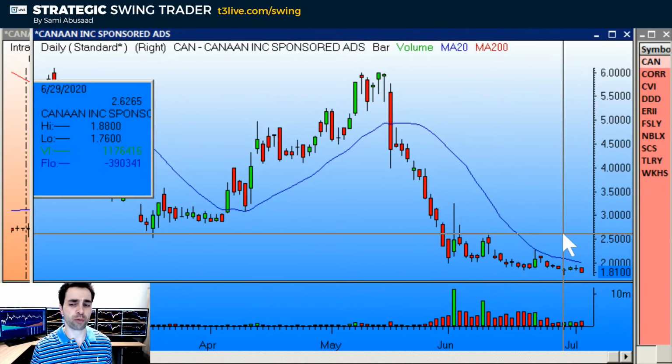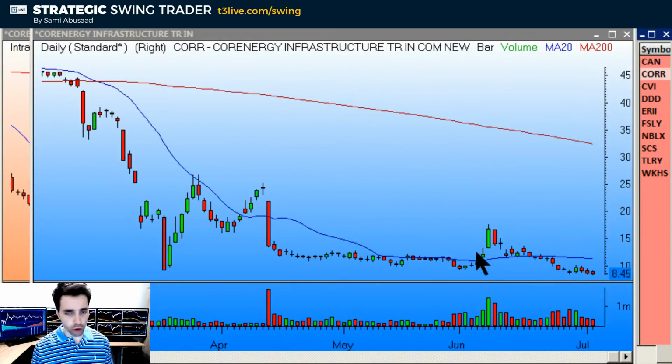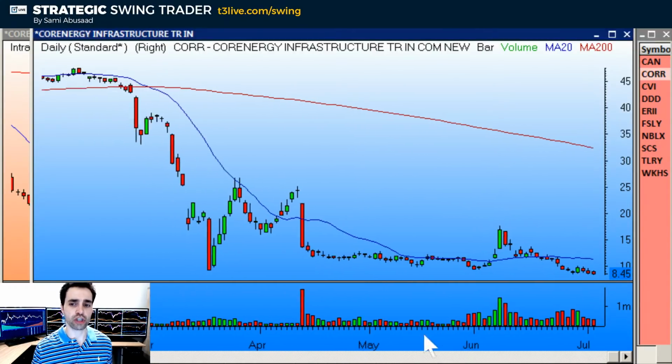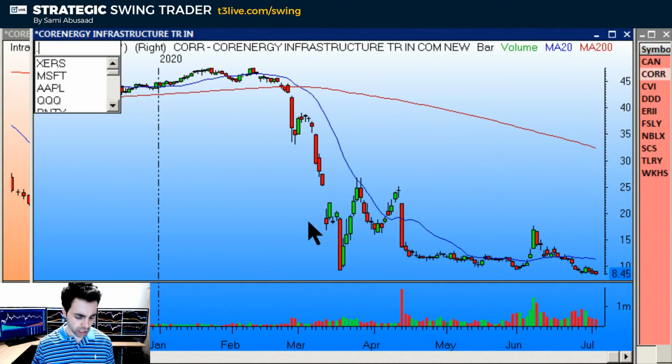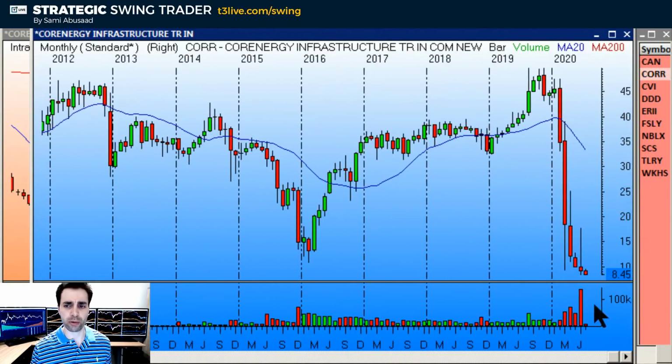CAN, so short under 176, stop would be over 195. CORR. CORR is the weakest stock in the country. CORR and CAN probably are the weakest. Look at this. I mean, so weak. Crashed, hasn't been able to bounce at all. It just looks really weak.